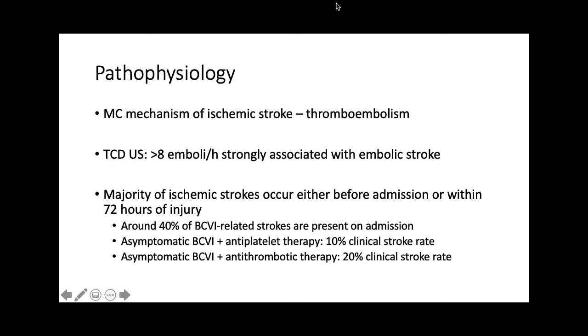And then the majority of ischemic strokes either occur before admission, so after injury, but while the patient is on the way to the hospital, or within 72 hours of injury. So if you have someone who arrives asymptomatic but has one of these injuries, they will typically become symptomatic from it, if they're going to become symptomatic from it, in the first 2 or 3 days after they've been admitted. 40% of these are present on admission, so occur in the field prior to arrival. And then if you are able to initiate prompt treatment, if other injuries allow for it, which consists of antiplatelet or antithrombotic therapy, again, we'll get into that, you reduce the clinical stroke rate to around 10 or 20%, depending on what study you read.